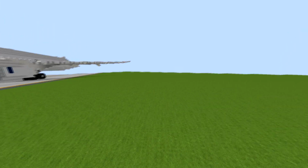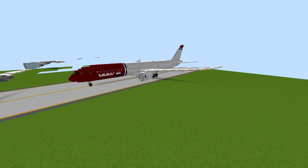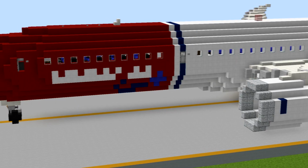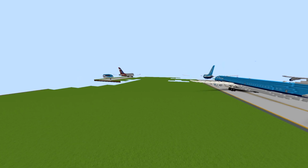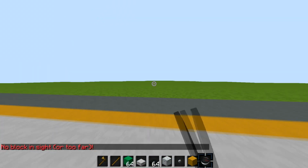And we have a Norwegian 789 over here. I doubt this is interior configured, so I'm not going to bother going inside. But this livery is made by Taxiway. It says Fly Norwegian and everything. And then this tail. We didn't design anything for the tail or rudder at the moment, but we're going to do that later on. So next up, we have more liveries over here, made by me this time.